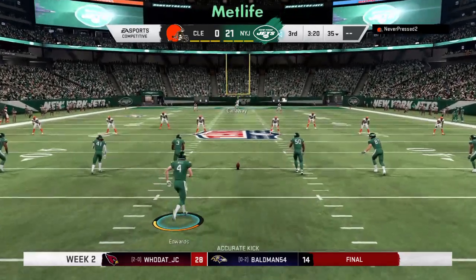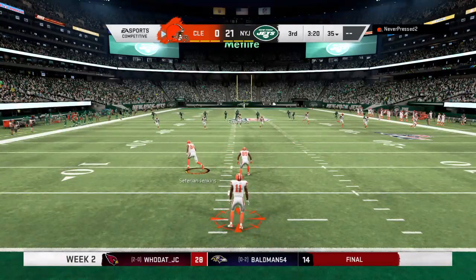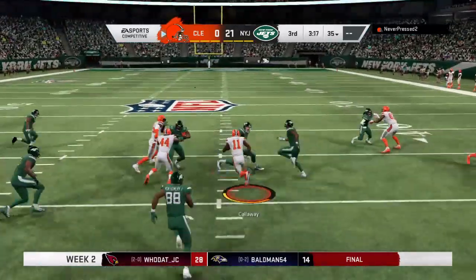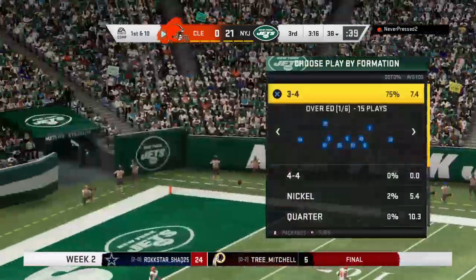So they throw the pick six. They'll get another shot at it now as this one's in the air. This fielded at the 2. And he breaks it all the way out to the 38-yard line. Great return.